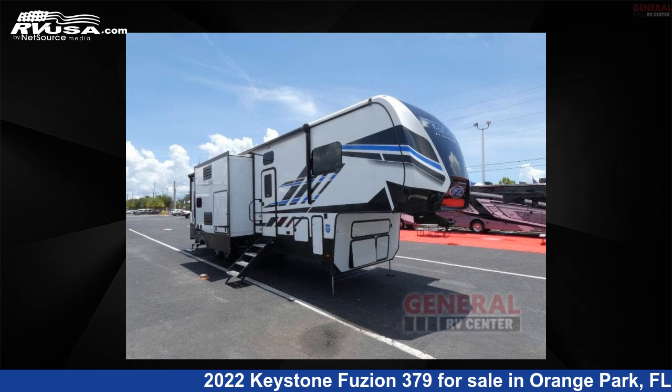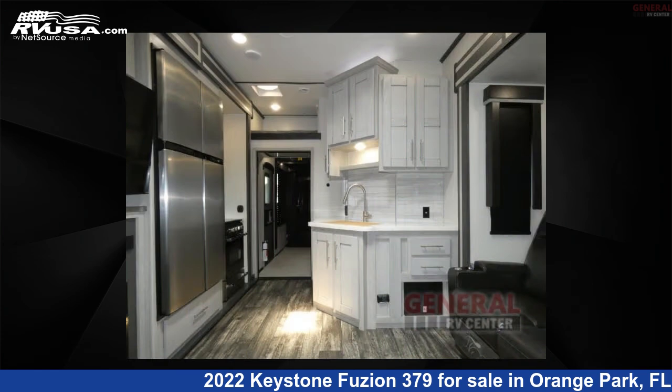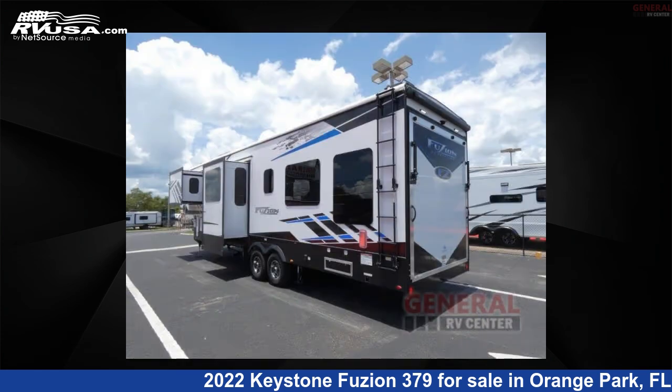This 2022 Keystone Fuzion 379 is a toy hauler RV. It is located in Orange Park, FL 32073 and is offered for sale by General RV Center.